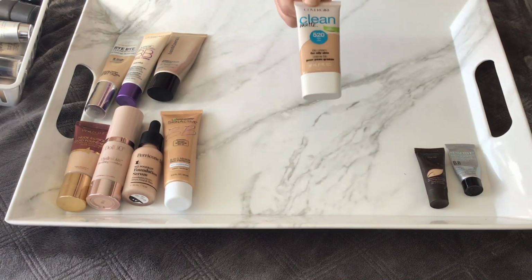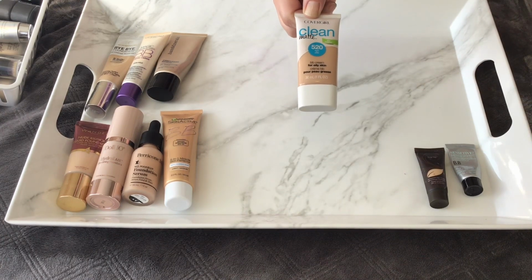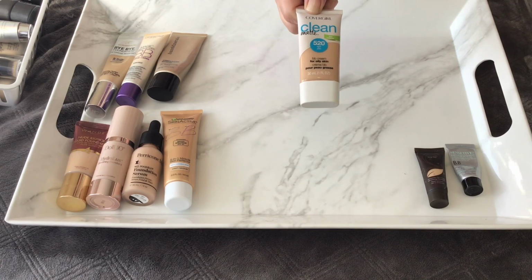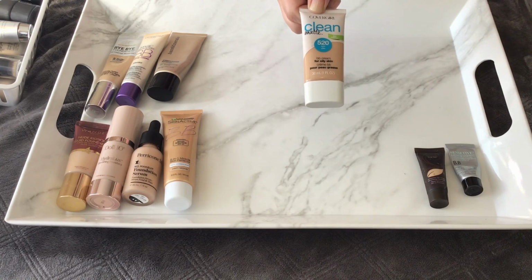Here's another one that is pretty old, the CoverGirl Clean Matte in the shade 520 Light. This one was a little too dark for me from the beginning. I believe there is a shade down from this one, which would probably match me better. It is about a medium, light to medium coverage. I do remember liking it, but because of this shade, I didn't wear it that often. So I'm going to go ahead and probably just declutter this one because it's pretty old by now.